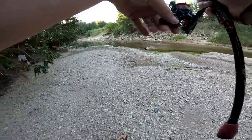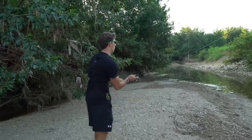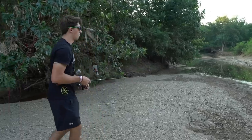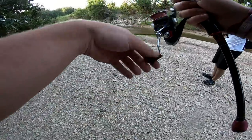That's a bass. There's one. Oh, it came off. That was a good bite. That was a really good bite. Another bass. I didn't really set the hook too hard on him. Probably should have given him some more beans. Oh, I'm fully on. No. I'm on the rocks. I'm gonna have to break that off. Some good line, jeez.